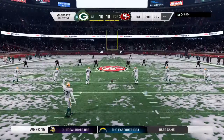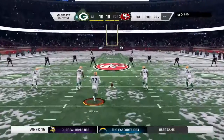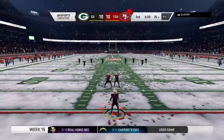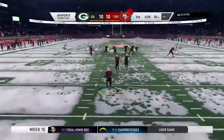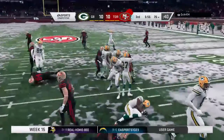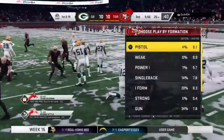Coach, not much has changed since we left you at halftime. The snow is still continuing to fall as we are back underway. This is fielded at the goal line. And not a bad return here. He gets it out to the 25-yard line.